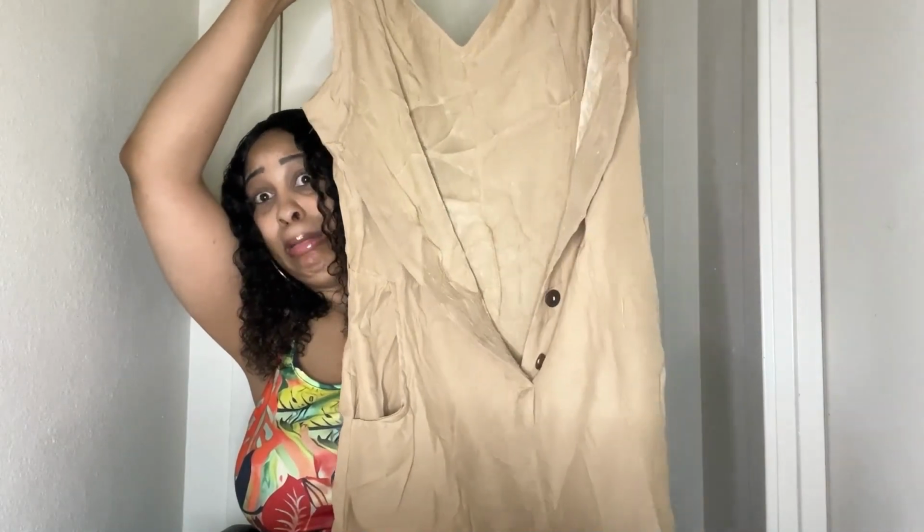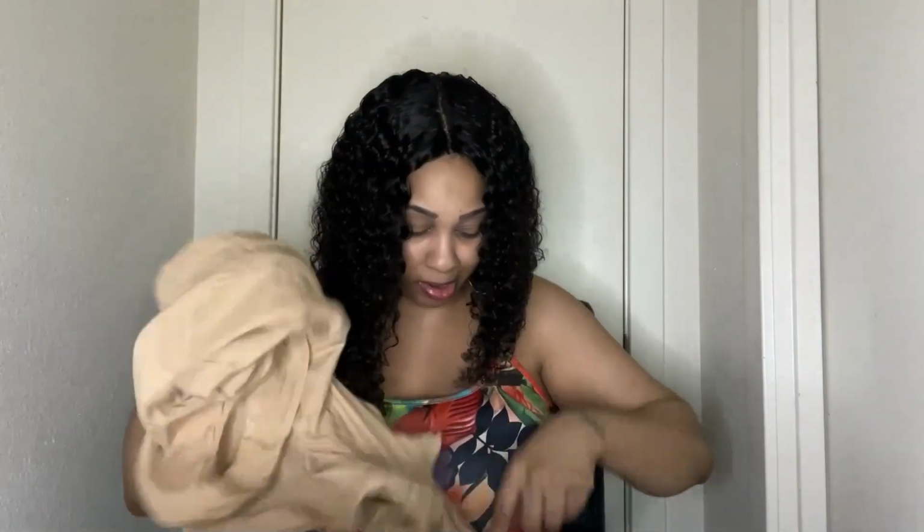So when y'all get this stuff, y'all probably gonna have to size down some. Don't get your actual size. Y'all gonna have to size down probably on some of this stuff, cause look how big they look on me. Like, damn. Oh yeah, this is the belt that came with it. So hopefully the belt helps a lot with the waist.